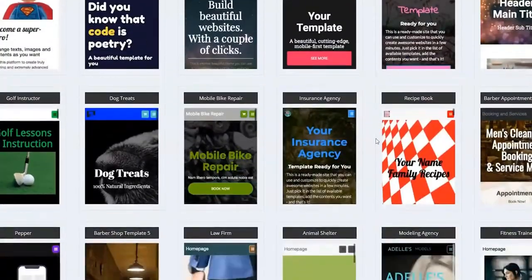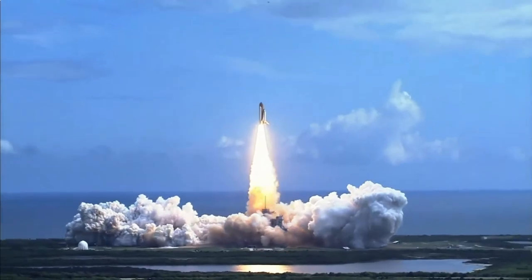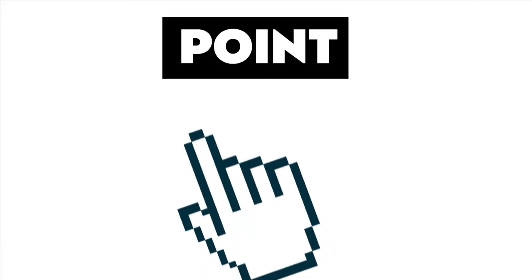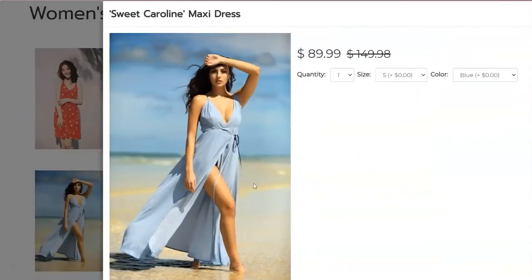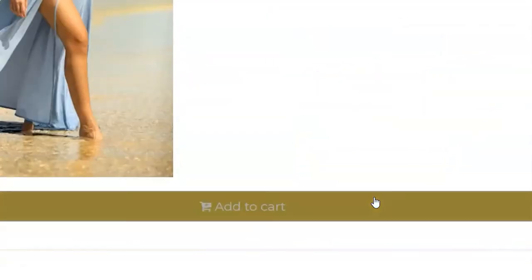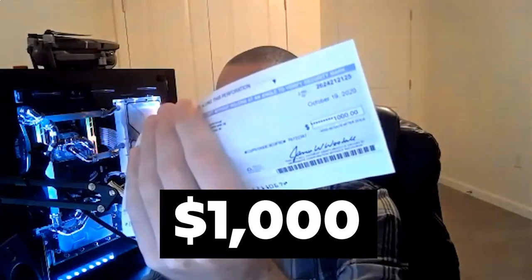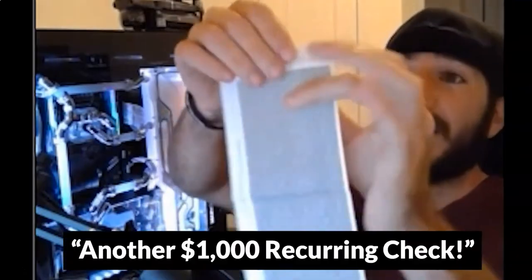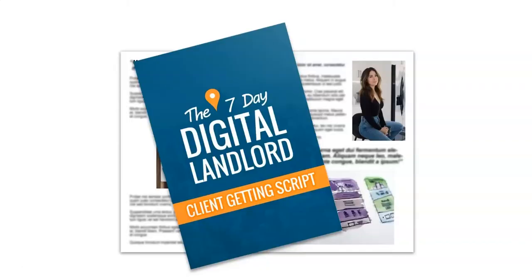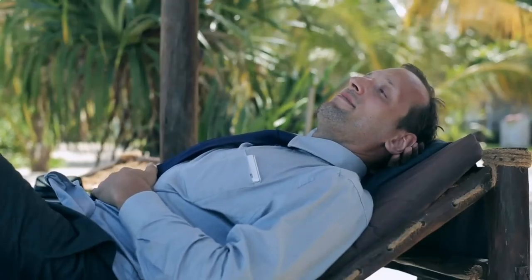Now, that is our revolutionary new rapid storefront builder and turnkey digital landlord business. This allows you to point and click and rent out an unlimited number of gorgeous, mobile optimized and online ordering equipped digital storefronts to local businesses for recurring 4-figure checks like this and this and this. And wait for it, this, with our proven copy and paste client getting scripts that do all the selling for you so you don't have to.